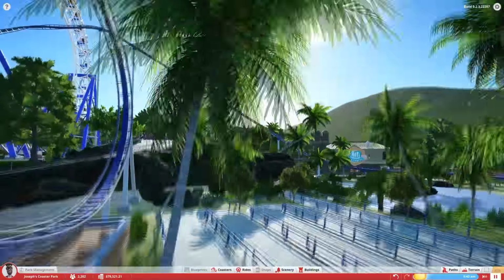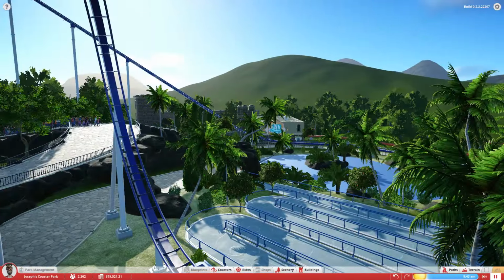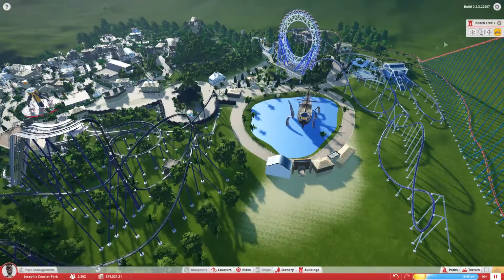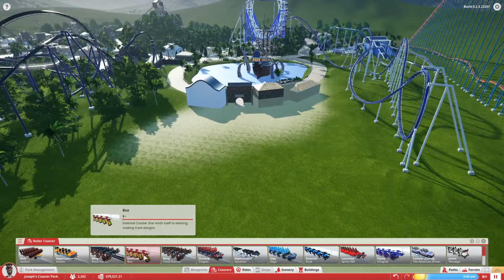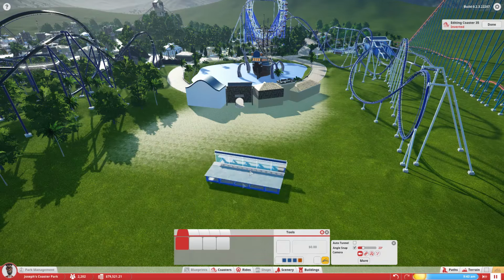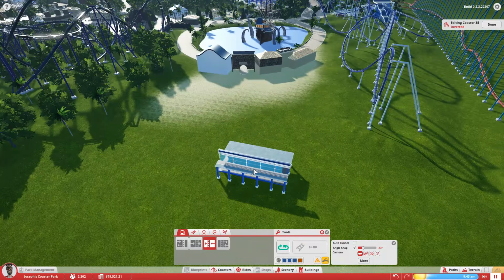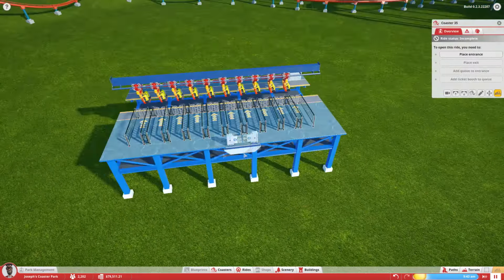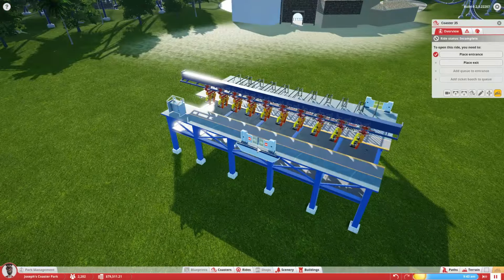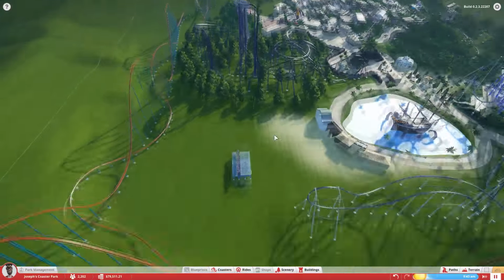Now, adding this fifth coaster was not actually the plan. I was planning to just have the four and maybe leave this area open for future expansions, but everyone requested another inverted coaster, so I did decide to add this coaster. Now, this coaster is not going to be anything special by any means. It's going to be closer to a family-ish type coaster.